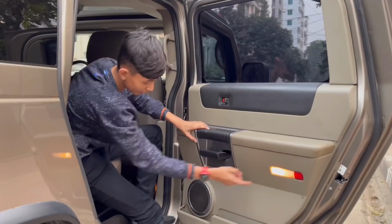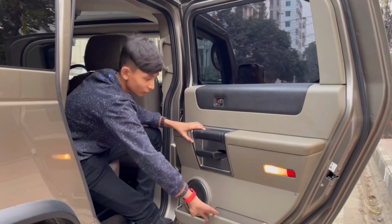Another room light over here, a Bose sound system. This is a Bose sound system. Then you have storage over here. Now we're done with the rear of the car. Let's go on the front.